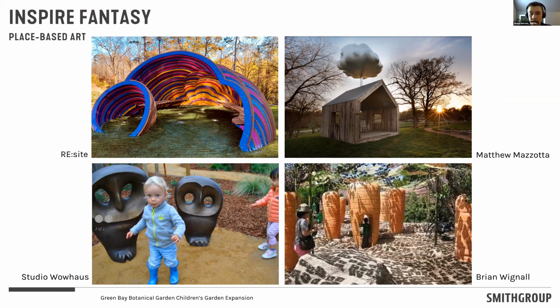Also, a lot of these, we could probably, and I'm sure they could as well, go into quite a bit of detail talking about the story and the educational piece behind each of these. So these are representative of the types of things that they'll be proposing for our specific site.